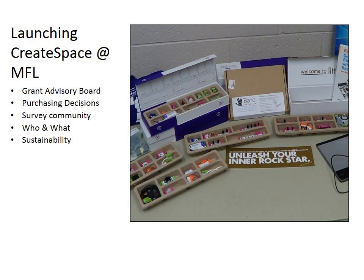And in this little picture here, you can see some Little Bits kits. Those are circuits that work with magnets, and you can use them to make projects. It's a good way to teach how circuits work to kids without having to use soldering irons. And you see the one in the middle says Unleash Your Inner Rockstar. They just came out with a collaboration with Korg, so you can build a synthesizer and do experiments with sound. So those are just some of the things that we have in our space.